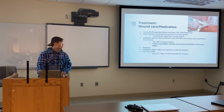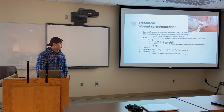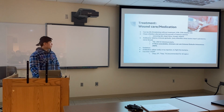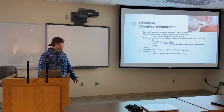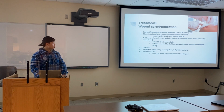Treatment for tetanus. Tetanus can be life-threatening without treatment, with about a 10% to 20% fatality rate. Wound care is very important because you want to clean the infection site as soon as you spot an injury. You can do that by removing dirt, dead skin, and foreign objects. Doctors can also prescribe antitoxins, usually at the beginning stage of the disease, because they only work when toxins haven't yet bound to nerve tissue. They can also give out TIG, which means tetanus immune globulin, at 250 IU intramuscularly. If TIG is unavailable, clinicians can use intravenous immune globulin.